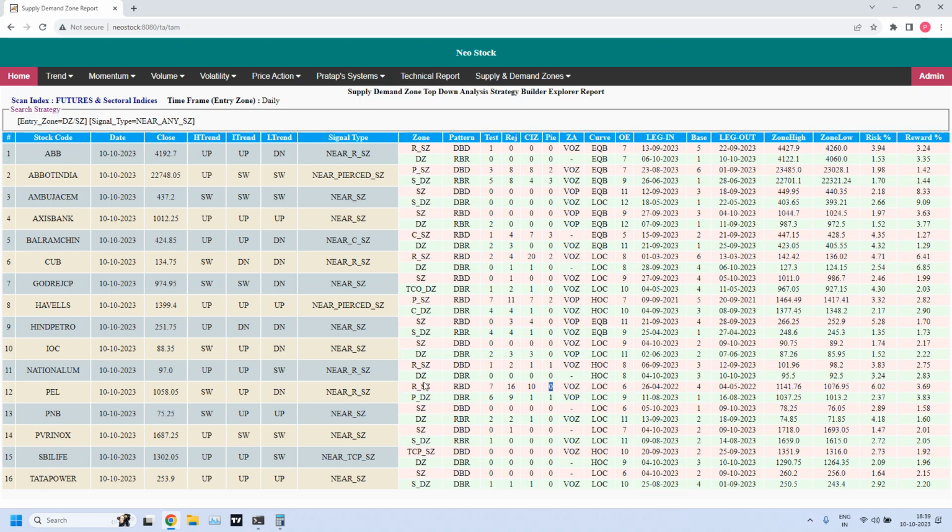One reason could be a lot of high liquidity, because the depth of the zone is almost 6%. That could be one reason. On the top, it is a high liquidity zone.